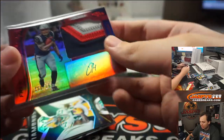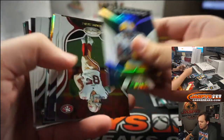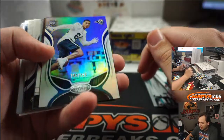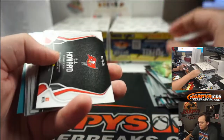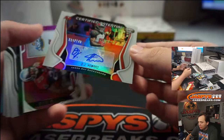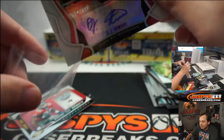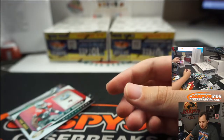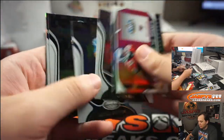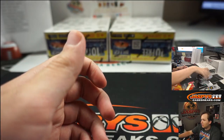New England going out to Karen. Gets the Damien Harris 190 of 199 from Alabama. There's Taylor Rapp, number 299. And there's O.J. Howard, auto. 134 of 149. Tampa Bay, Katie. All right, two boxes left.